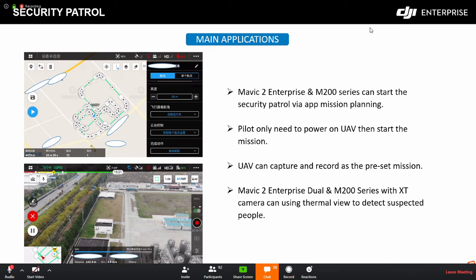Here is the demo. You can see that we can get a global and comprehensive view of the company area. So the drone solution can greatly improve the efficiency and the quality of the security patrol.